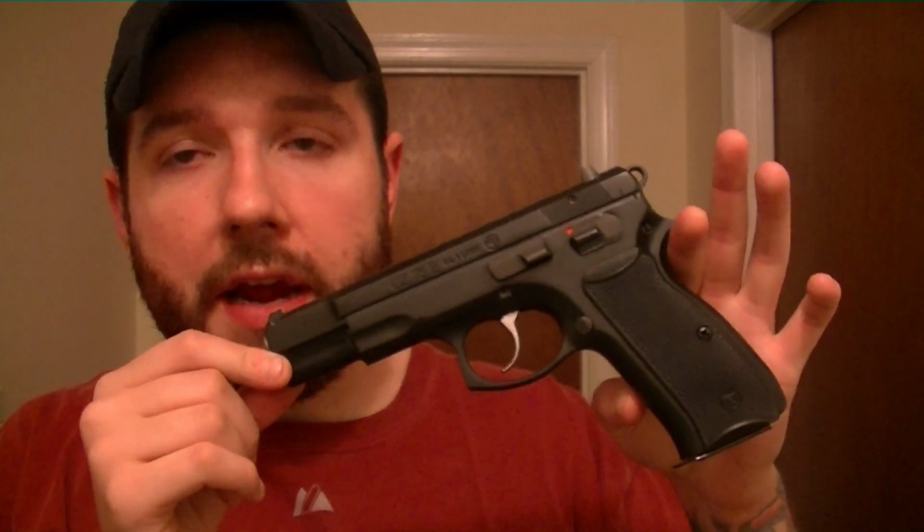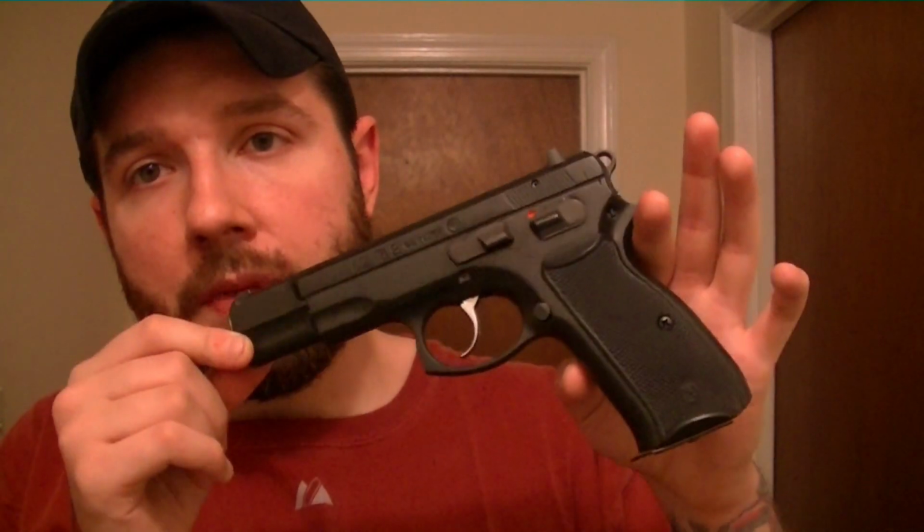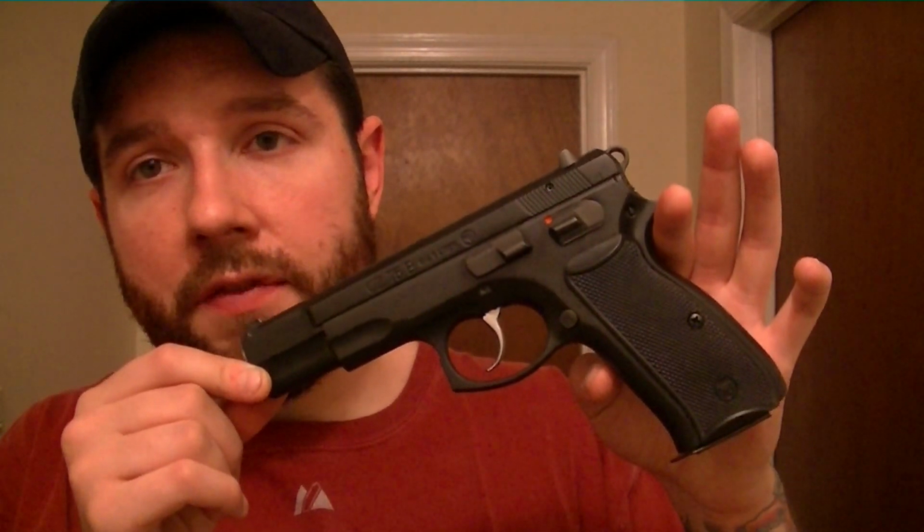As far as accuracy-wise, how does it stack up against most of the other 9mm military service pistols being used around the world? Say the Sig Sauer P226, the Beretta M9, the Glock 17, the Sig P229, and others, Glock 19, so on and so forth. This pistol is just as accurate, if not more accurate, than any of those pistols on that list.